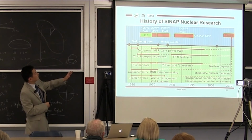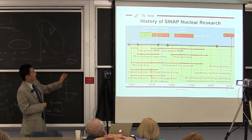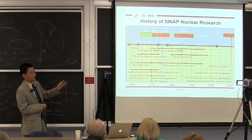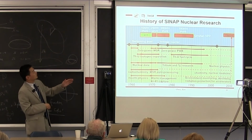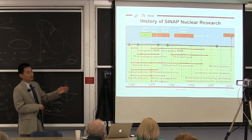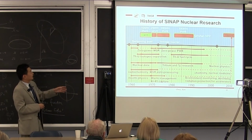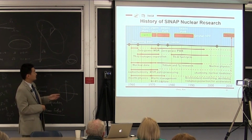Here's a summary of our history of nuclear research. We start from the 1960s. If you look at the top, those are the reactors we were building at that time. We had a PWR. We were trying to build a 25 megawatt MSR, but the project was canceled due to the material problem. Then we moved to the 300 megawatt PWR, which eventually led to the Jinshan nuclear power plant. At that time, we had a swimming pool reactor on site. We had an isotope reactor on site.